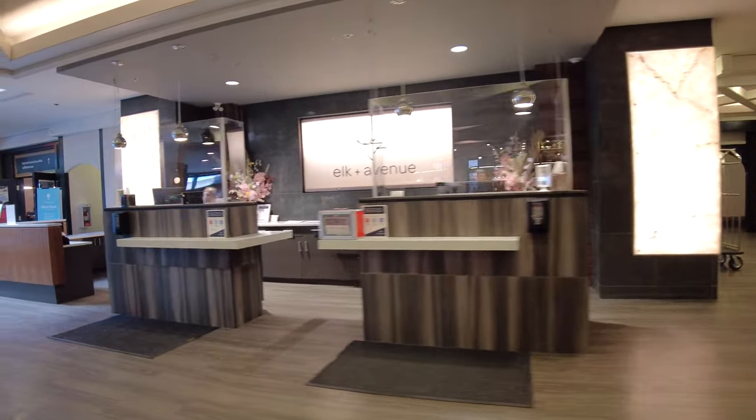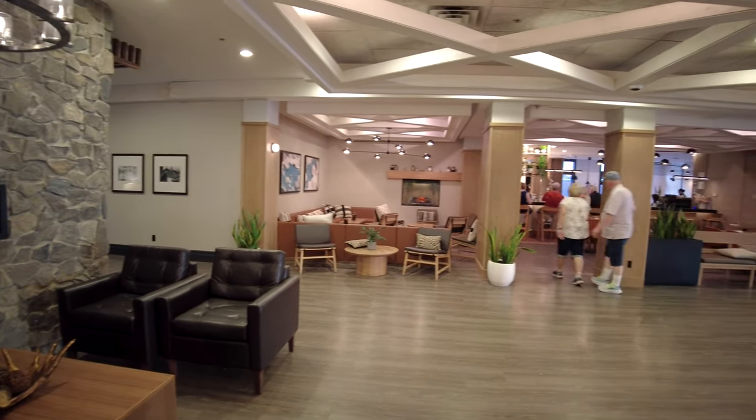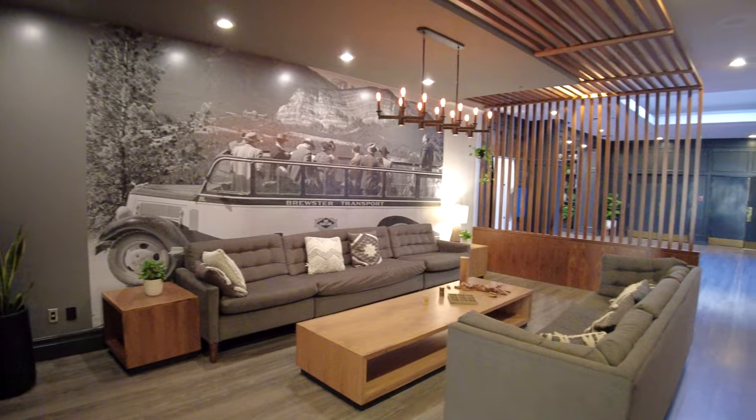The lobby has been updated for a more modern and contemporary look, with a number of smaller sitting and conversation areas. It looks actually really nice, and I might add, the staff were really friendly during my visit.